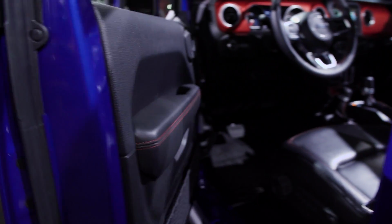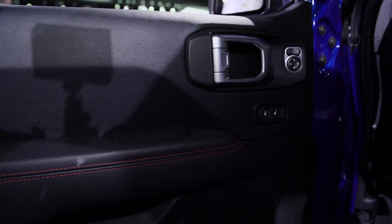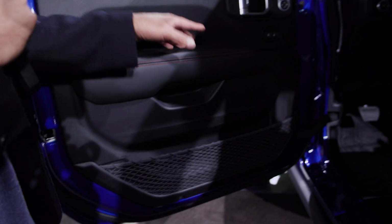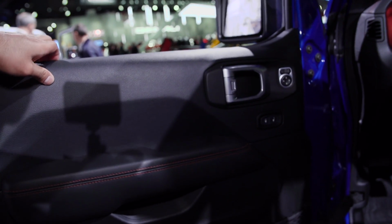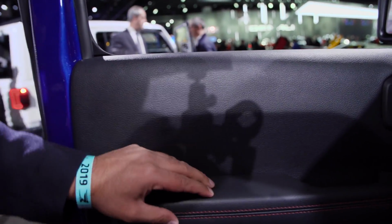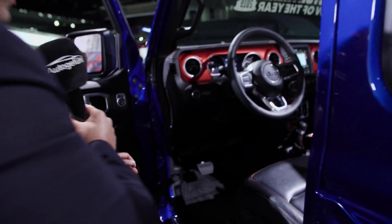Let's get inside. Of course, in this case, the doors are on, but you can take them off and make ingress that much easier. Quite a monotone interior, very flat door also, but materials are not that bad. Pretty plush, some netting here. Let me climb in real quick.